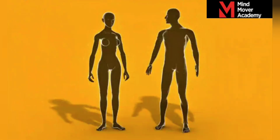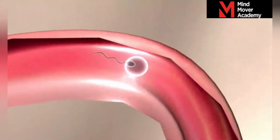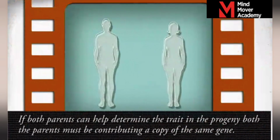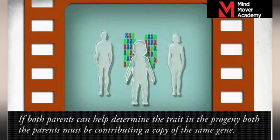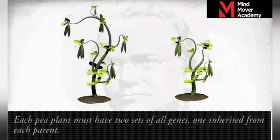If the interpretations of Mendelian experiments we have been discussing here are correct, then both the parents must be contributing equally to the DNA of the progeny during sexual reproduction. We have discussed this issue in the previous chapter. If both the parents can help determine the trait in the progeny, both the parents must be contributing a copy of the same gene. This means that each pea plant must have two sets of all genes, one inherited from each parent.